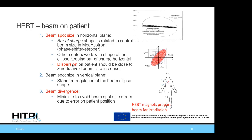Finally, the beam divergence is very important. Here you see the patient and the beam coming to, let's say, the tumor, and it is very divergent. We don't like this situation because if we make a small error in the position of the patient from the end of the beam line, then we will get a very different beam spot. So we want the beam to be parallel, not divergent. As you see, all these features have to be taken care of by the magnets in high energy beam transfer lines. So it's not just simple transferring of the beam.